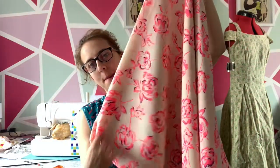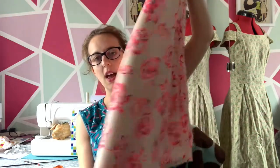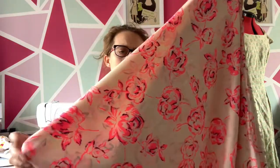Okay, fabric number three. The reason I was on Minerva.com is because they've been very good with their advertising of their sale. So I had a look at some of the different options, and I suddenly thought, oh, I'll look at the crepe section, and I pulled up this lovely bright fabric. It's a cream background with these neon rosy flowers on it, which just screams really nice bright summer outfit. My plan with this one is, again from Tilly and the Buttons Make It Simple book, I'm going to work on making myself a Safiya jumpsuit.